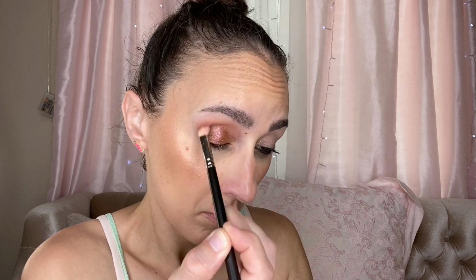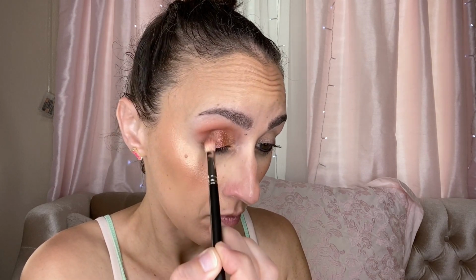So just going back in with my MAC blending brush, no added product, but it's the one that had that Cinnamon Swirl shade, just kind of laying down any residue from that brush just to mold those together where I put the metallic shade. I just don't want it to look super harsh, like a true separation of where I placed each individual shade.